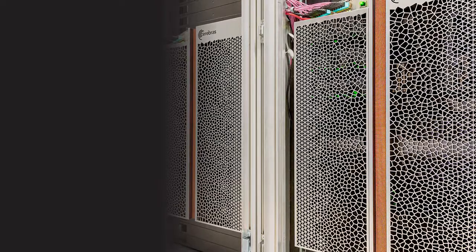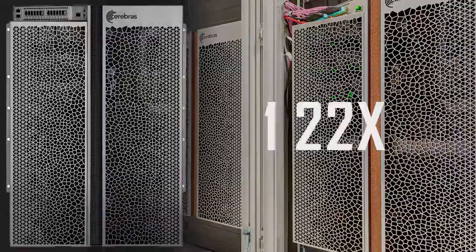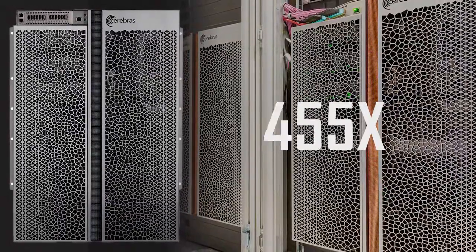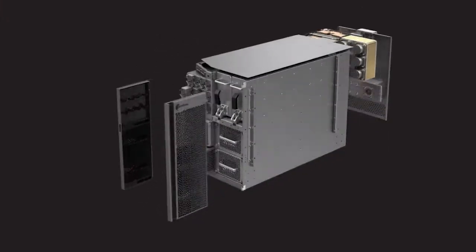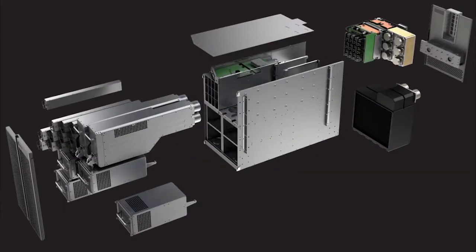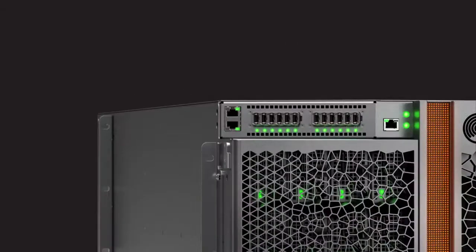Despite being the size of an average gaming computer, the Cerebras CS2 system condenses the power of more than 100 units of the leading GPU in the market. Every system in the CS2 is built with the single purpose of powering and supporting the heavy computing chip built for neural network training.